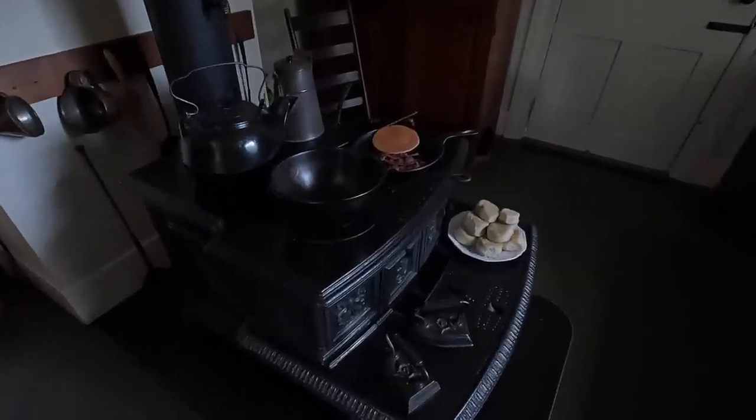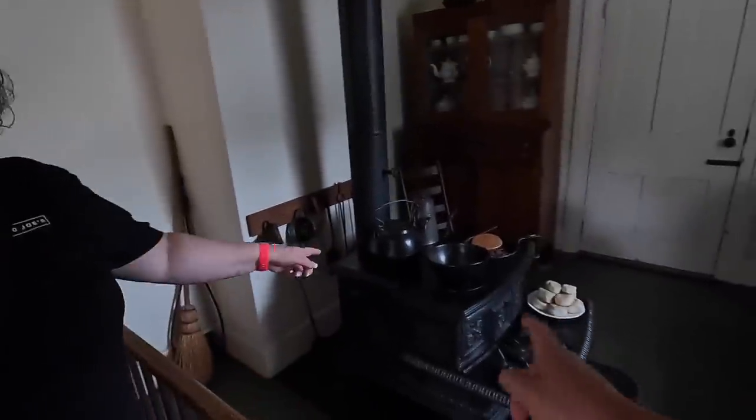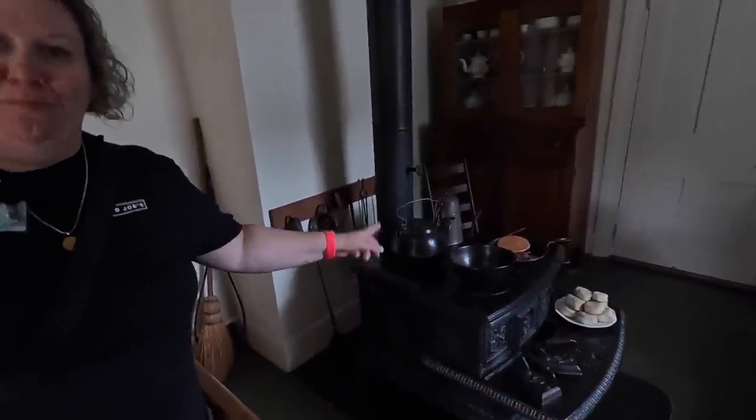All right, quick look at the oven. So he said this is original? Yeah, this is original. And it's 600 pounds. Yeah, and Abraham Lincoln opted to leave it here, and Mary did not take it. Yeah, Mary wanted to take it with her because she loved it.